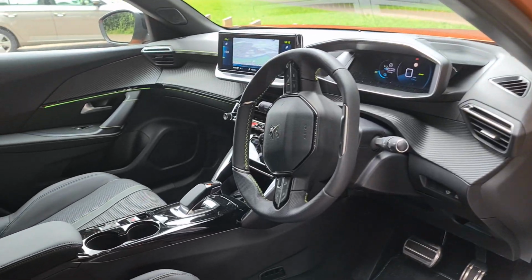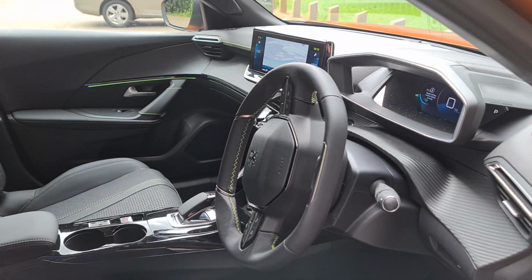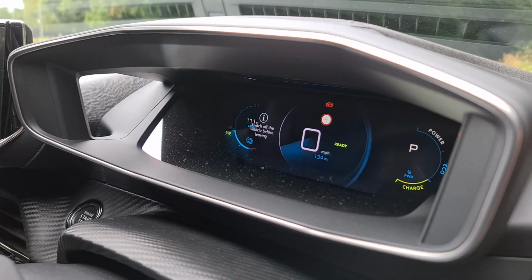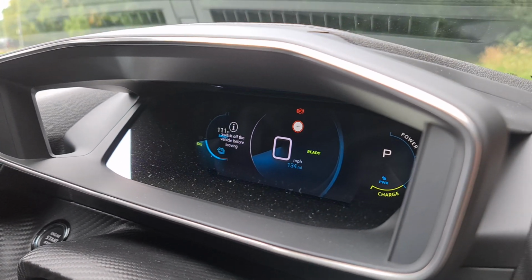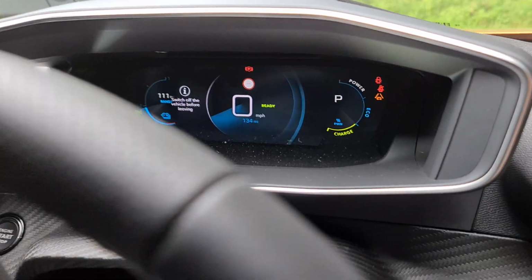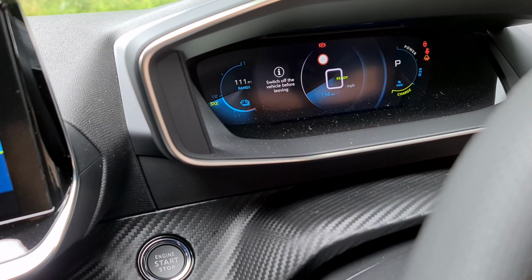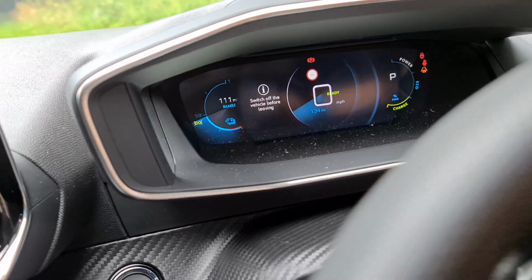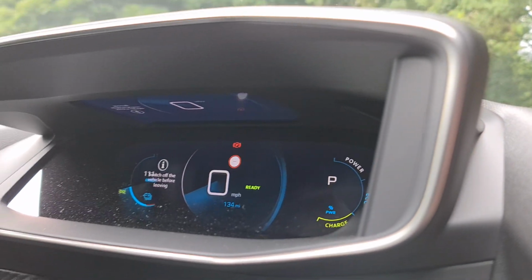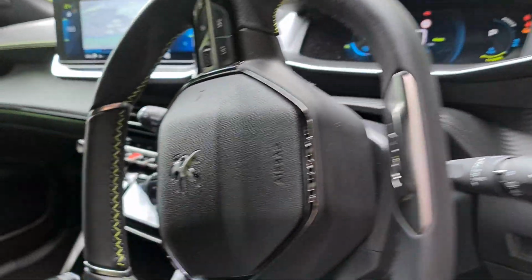There you go. Okay then, so you've got the small Peugeot wheel, which goes underneath the dials. Yeah, which is sort of Peugeot's new thing. And then here you've got the full digital display. But what it doesn't really show on camera is that it's actually a 3D image. So it's quite cool, as you can see where the 0 overlaps where it says ready. That's because it's 3D, and it's done by a hologram-type thing up the top there, which is quite cool. But yeah, inside it's a really nice looking cabin.